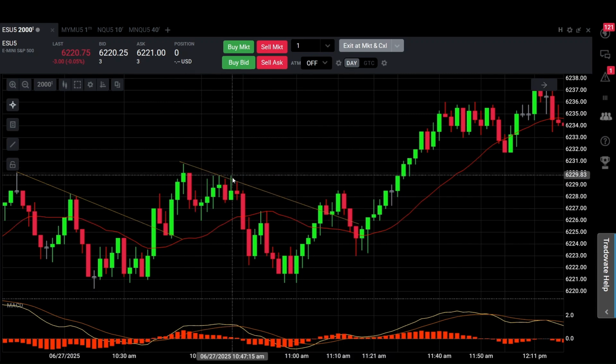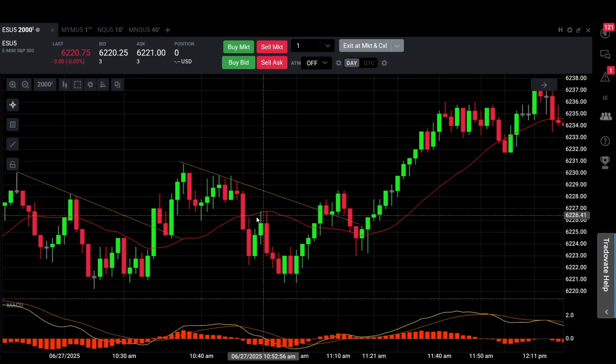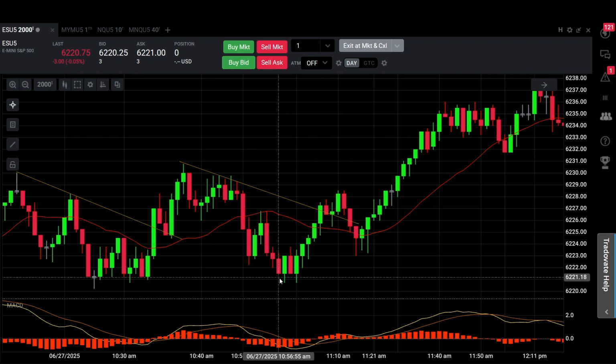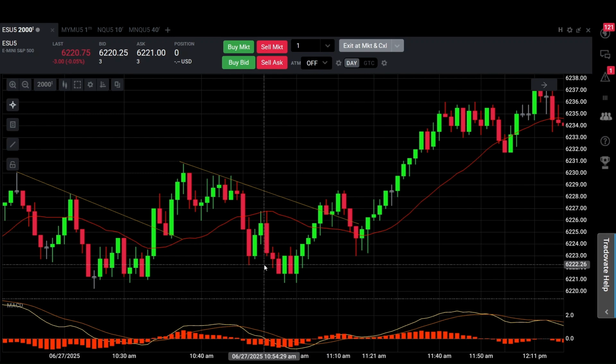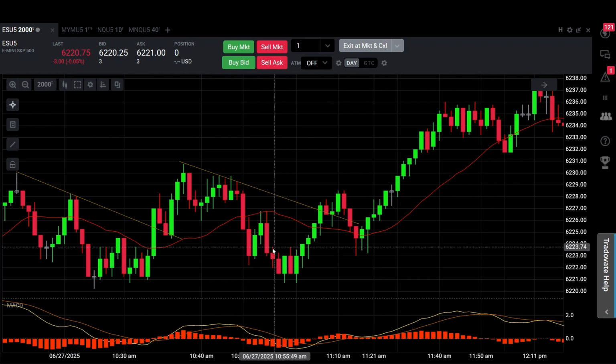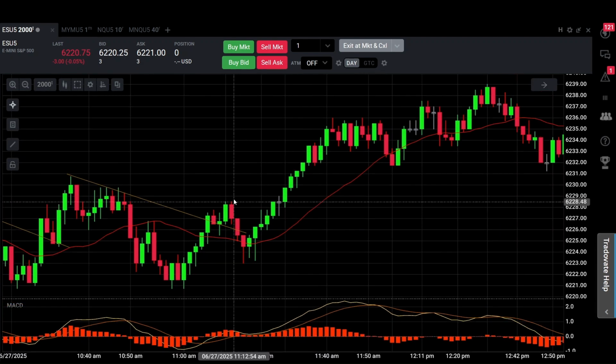Move down, move up, move down. The entry would probably be here, and you get stopped out. And a swing failure after a failed ABC, I'd be looking for a 2B setup. That is this candle right here. It closes down below the swing. Entry is here, and you get your 2-to-1. Big move. Here's your first pullback.